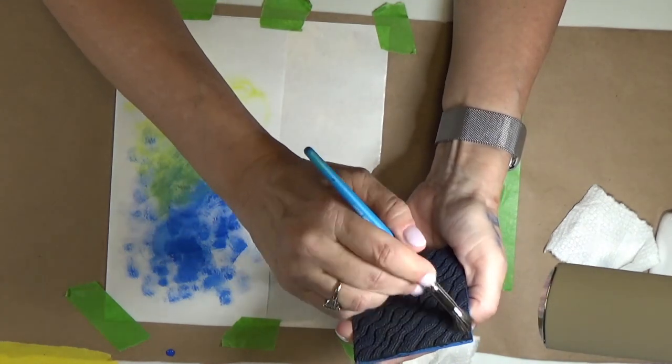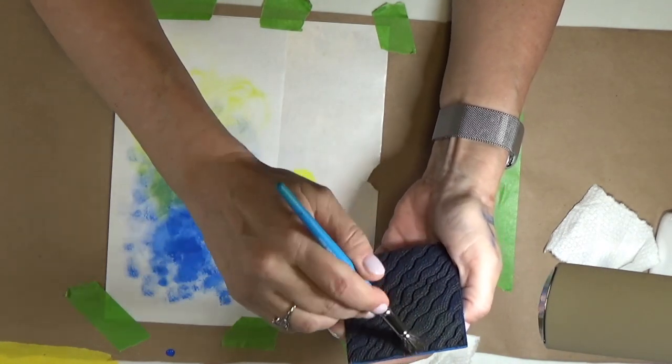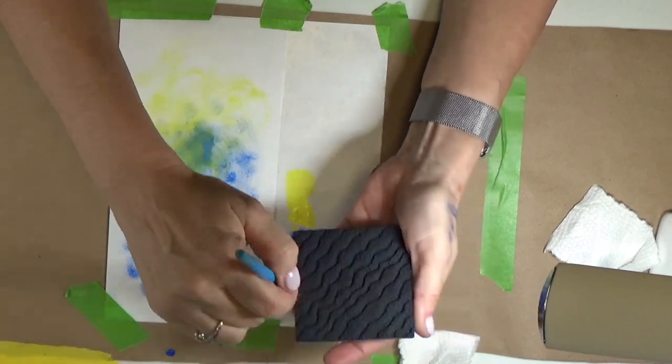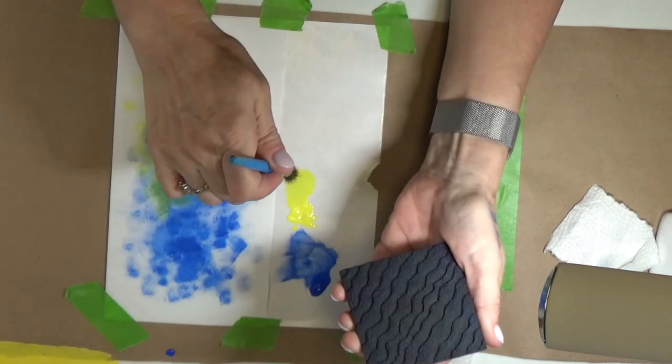Alright, here we go. You won't see it for a few coats. I see it, I don't think you can. That was my hand here, I'm not too bad.